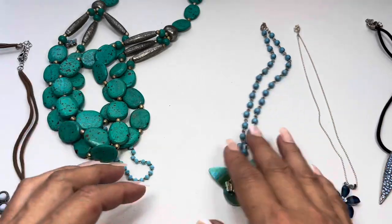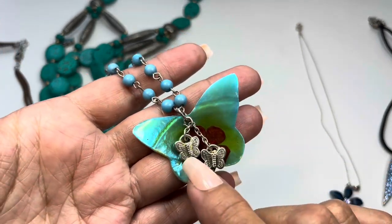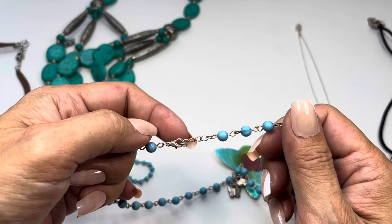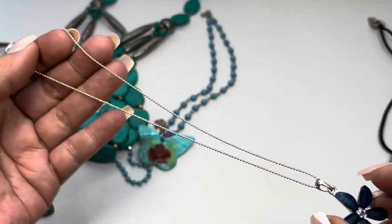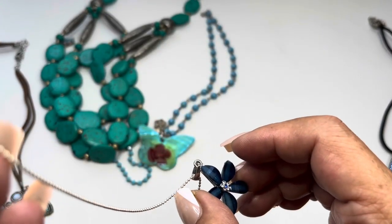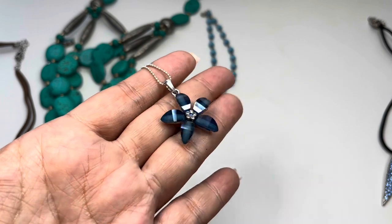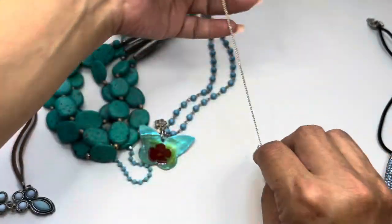And then here we have this dyed shell butterfly with some butterfly charms that do have some wear. Then you have these blue beads. There's the back of it. And it's missing an extender. So we have that one. And this one's really sweet. This is on a nice ball chain with the lobster claw. And it actually says Leah. So this is a Leah Sophia. But look what it's holding. A really pretty blue. You see that checkerboard design? A flower. And there's the back of it. So yeah, you have that.